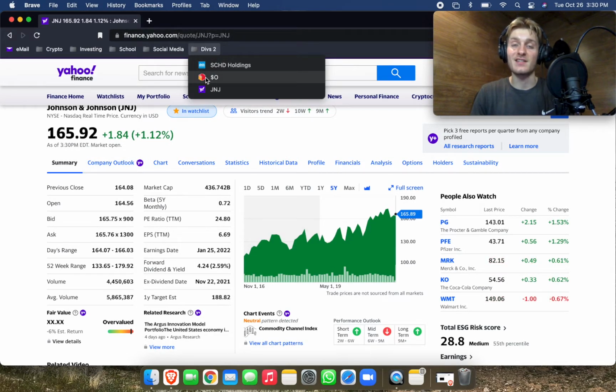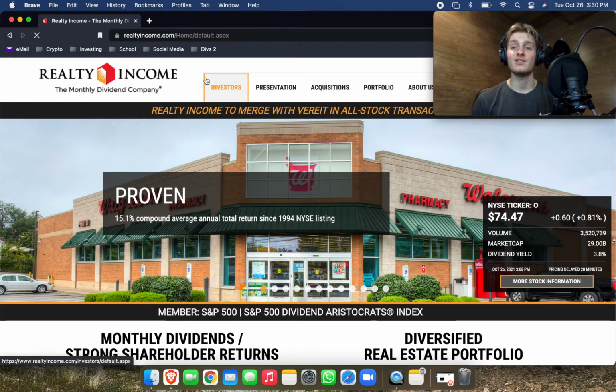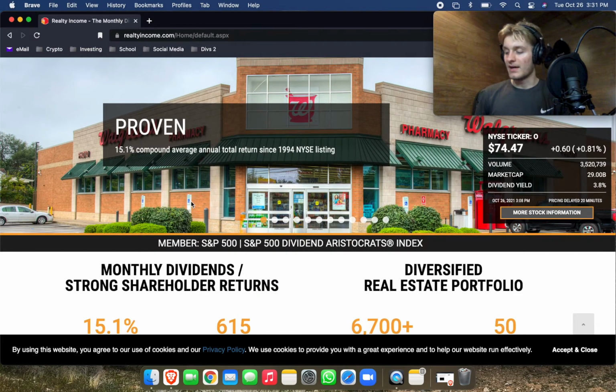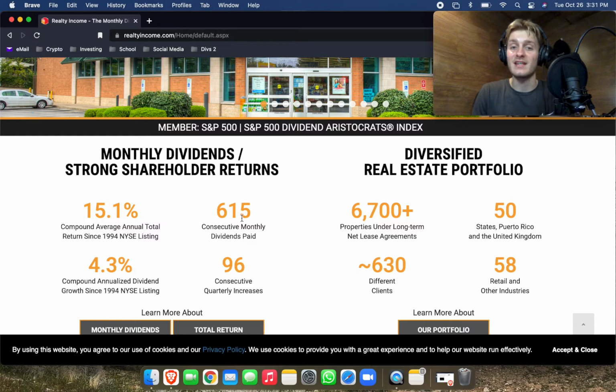Last but not least is our REIT. This is one I'm extremely excited about, which is ticker symbol O. This is called the Realty Income Corporation, the monthly dividend company. That is kind of their claim to fame here, that they pay dividends monthly. So that is a little bit different than some of the other positions, which we can actually go over quickly before we wrap this video up, which may pay quarterly or annually, semi-annually, etc. This one pays monthly, and it boasts some very good stats. As you can see here, 615 monthly dividends paid, which means for 615 months they have paid a dividend. 96 consecutive quarterly increases, so meaning every 3 months that dividend has raised and went up.